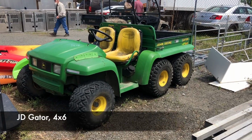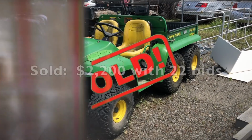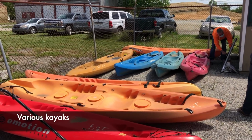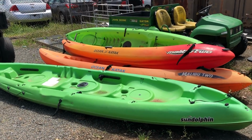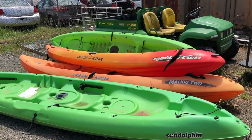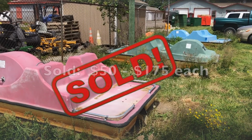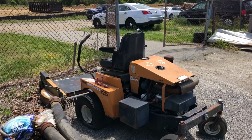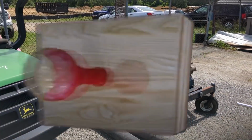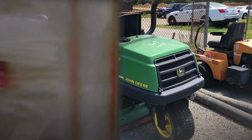Rapid fire time on John Deere Gator 4x6. Bidding is at $800. Kayaks, each one is a different lot. Bidding right now between $20 and $33 each. Paddle boats at $25 a piece. Here's a Woods zero-turn mower. Bidding is at $125. Next door is a John Deere zero-turn. Doesn't run. Bidding is at $25.